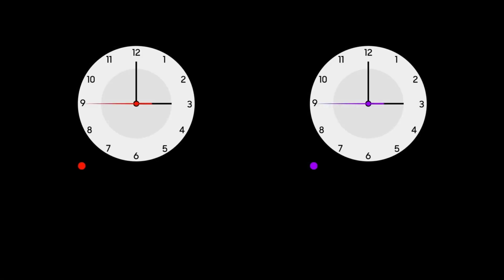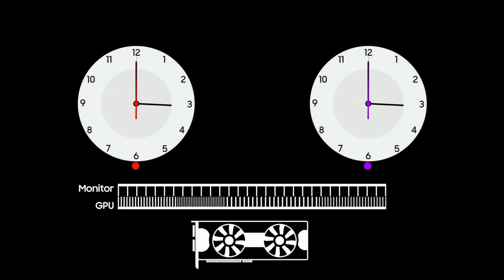Now, let's connect a display to the video output of the gaming machine. But unfortunately, the display is running at a fixed rate. You see, there's a mismatch between the frames coming out of the gaming machine and the timing that the display consumes them.